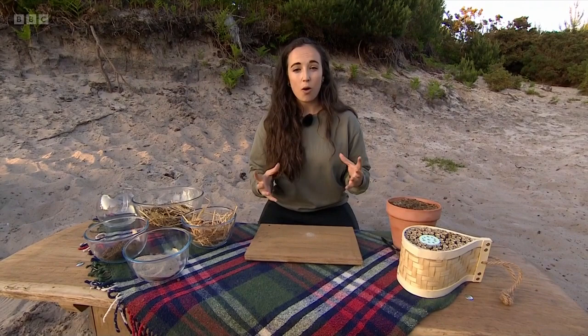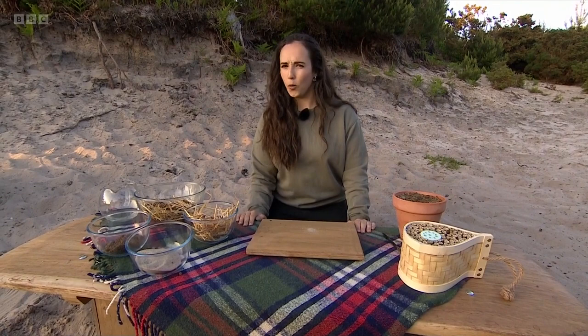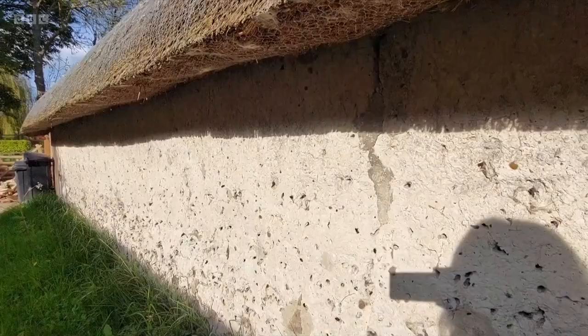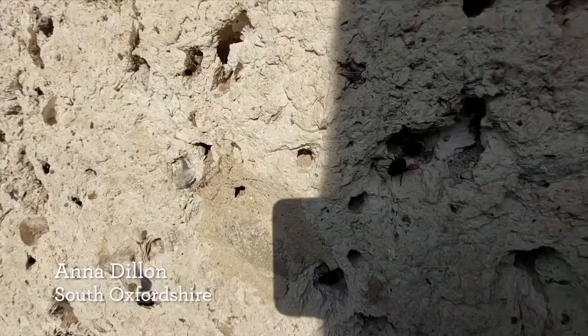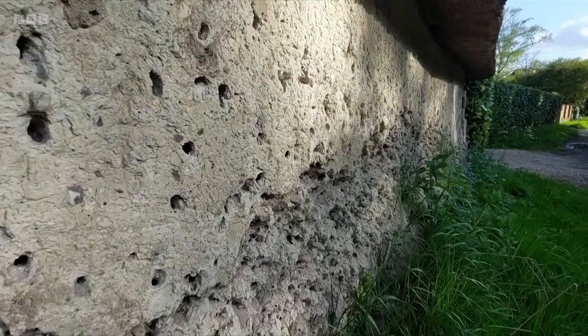But not all bees like that really soft, sandy substrate. Some like to lay their eggs in a bit of a harder hole, shall we say. And we were sent in this clip. Take a look at this. This is the wall of a building or a house, I presume. But what you'll see, this is filmed in South Oxfordshire, is hairy-footed flower bees.